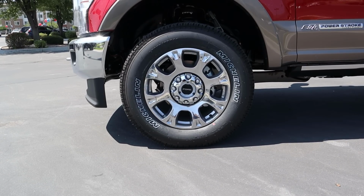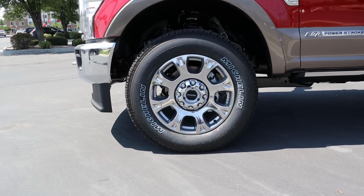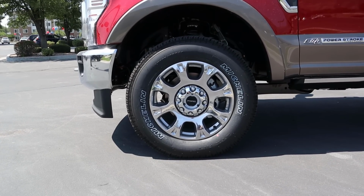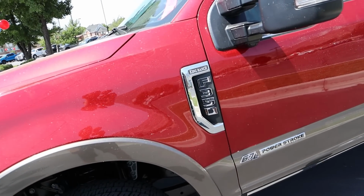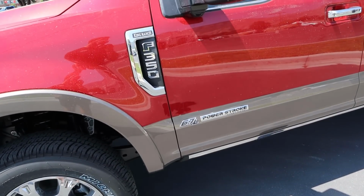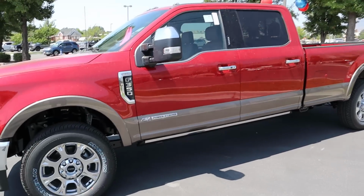Coming around the side here, we've got two 75mm tires wrapped around 20-inch wheels in the front and over in the rear, and then they just did all chrome there for the coloration on the wheels. Looks good with the rest of the truck. And then notice, since it's the King Ranch, we've got the two-tone right here with the fender flare. Got your King Ranch logo on the F-350 plaque is what we'll call it. 6.7 liter Power Stroke logo, and then the two-tone continues down the side. There's chrome at the top of the mirror, chrome on the door handles as well.